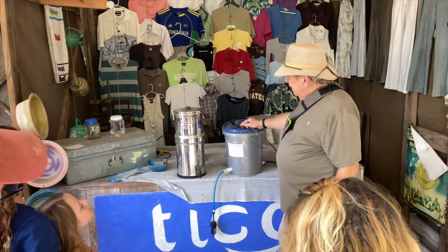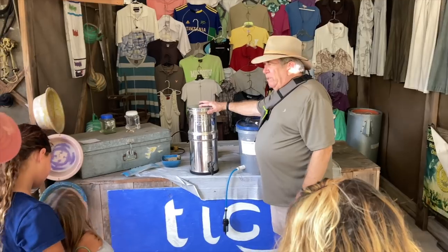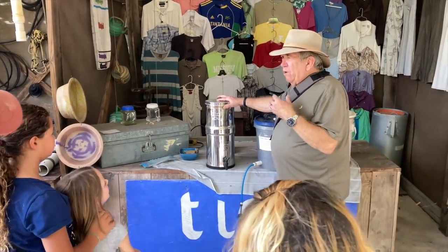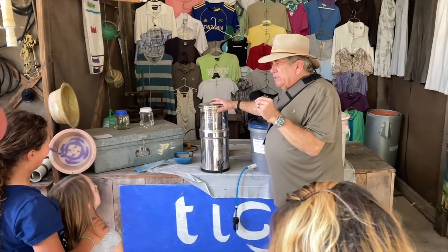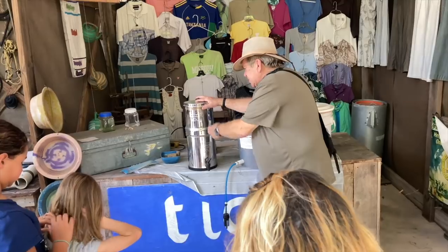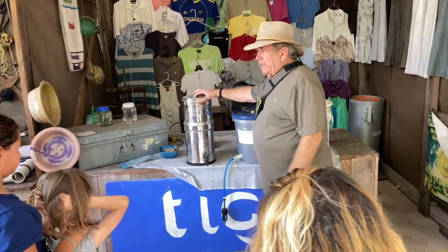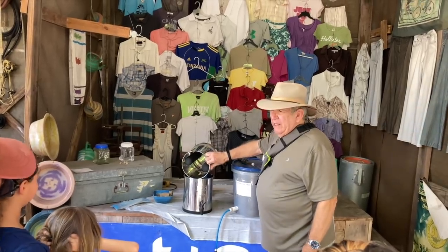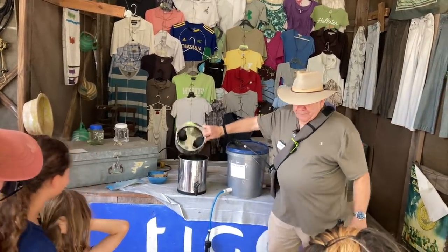Yeah. And then this is a Berkey filter. And down here in Florida, lots of people live on a well. They have well water. And that water might have a little odor to it or a little taste to it. This will take that out. Not only will it purify the water, it will take the smell and taste out of the water. It really cleans it up nice. It's got ceramic filters inside, coated with charcoal.